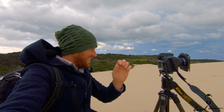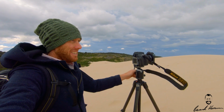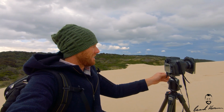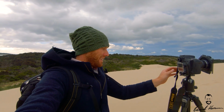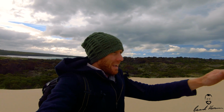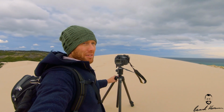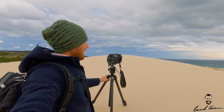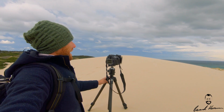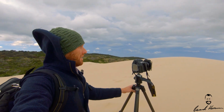What I have done is set myself up where you can see the edge of this sand dune, and instead of focusing on an overall big landscape vista of sorts, I've decided just to make this another very minimalistic landscape. And what I'm doing is I'm just going to frame, in the classic rule of thirds here, the bottom of this sand dune against this beautiful green ocean on the right hand side. And the top two thirds of the frame is going to be dominated by this beautiful moody sky which we've got at the moment.